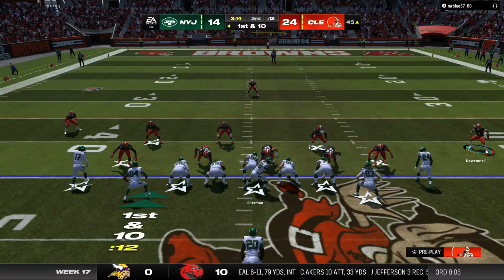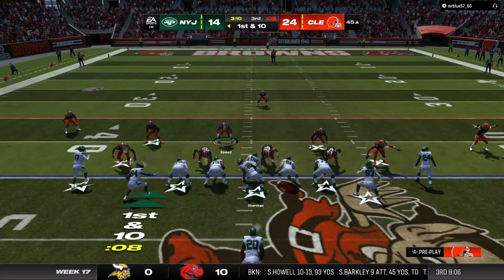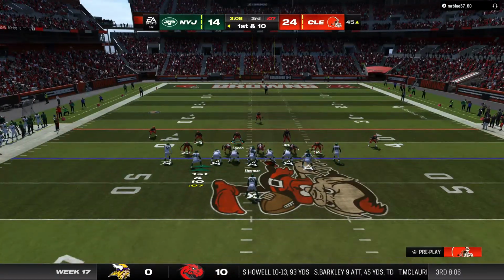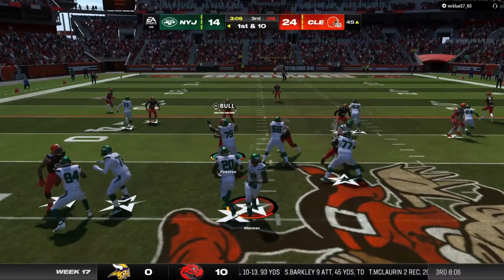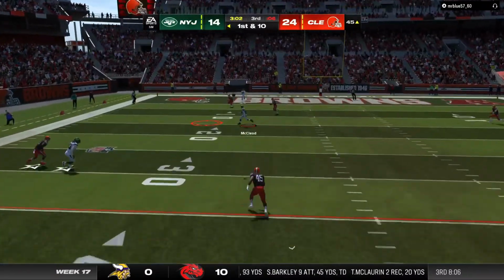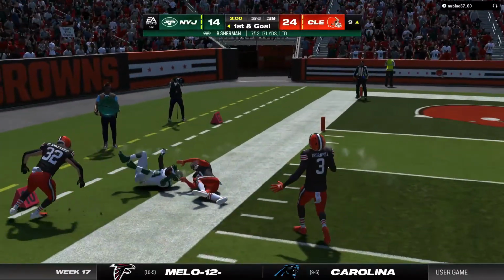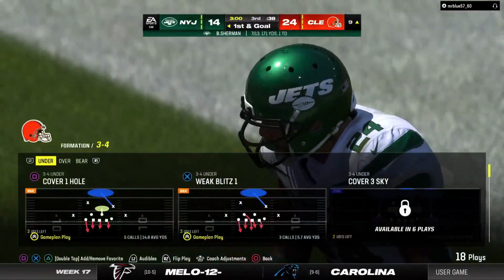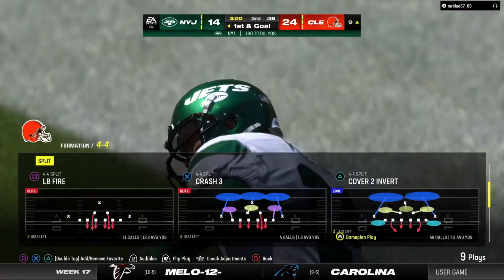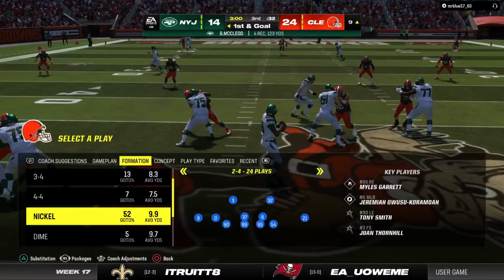Off play action, Sherman. This is caught inside the 15. And he'll head out of bounds inside the 10. Mark him down at the 9. That one goes for 36 yards.